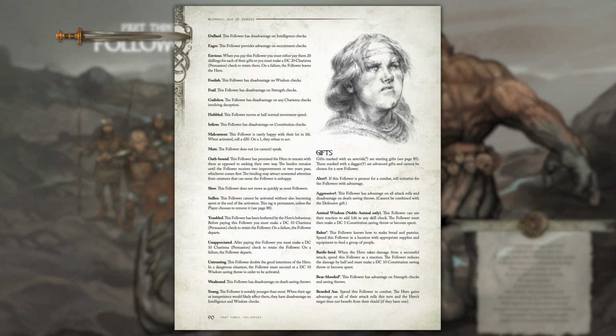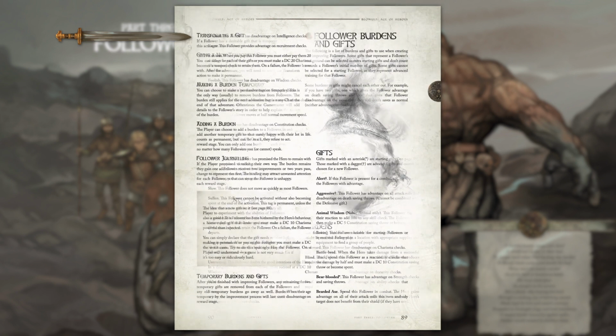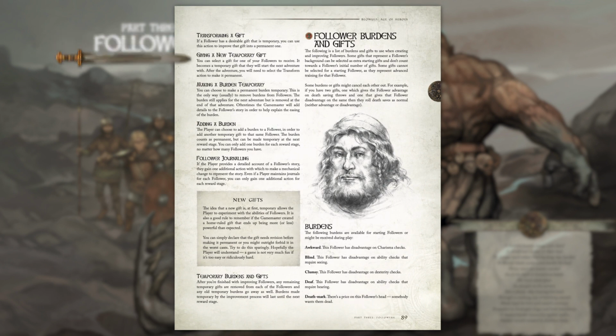There is also one more way to gain an additional action to take when leveling up followers, and I just love this idea so much. A player can choose to journal from the perspective of one of the followers. This could be what the follower did during the last adventure, or perhaps what the follower does in between adventures. What a terrific idea to help flesh out a hero's followers and really make them characters in your story instead of just a collection of stats.